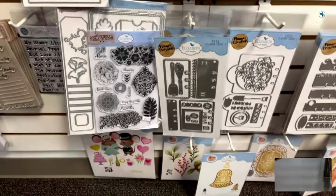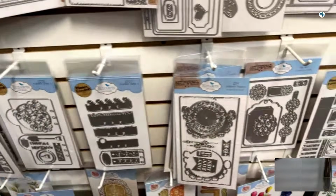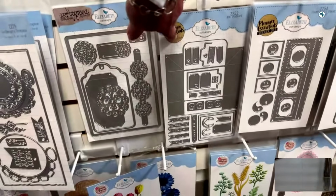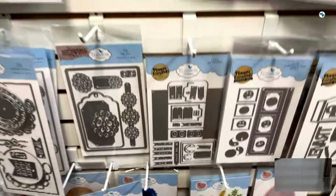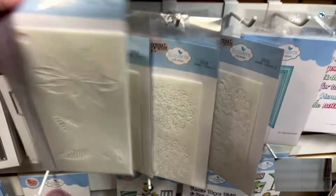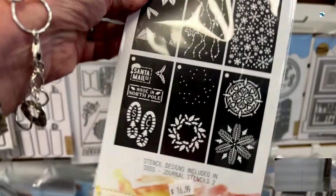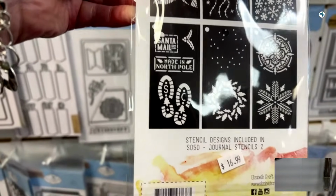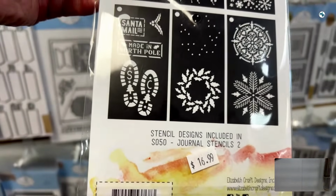Okay, so those are what we have left, and you can go out and look at all of them online, even our newer ones. This is a newer one right here that's just chock full of things. And then there's one, okay, this one. I love this stencil. I don't use stencils a lot, but that Santa mail made in the North Pole with the Santa footprints, I love that.